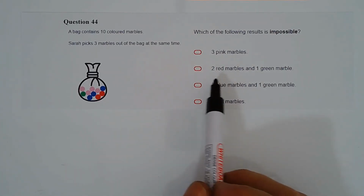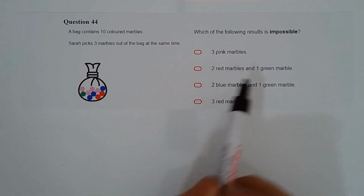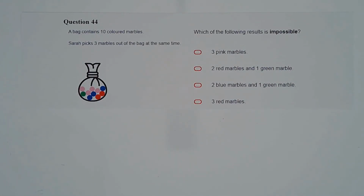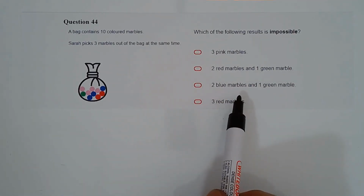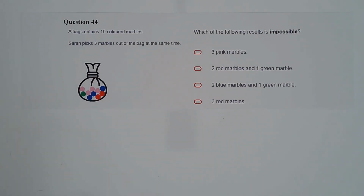The second option, 2 red marbles and 1 green marble. Well, we have 1 green marble here, and there are 2 red marbles, so the second option is possible, which makes it incorrect because the question is asking for which result is impossible. The third option, 2 blue marbles and 1 green marble, is possible because we have 3 blue marbles to choose from, and there is 1 green marble. So the third option is incorrect. And 3 red marbles is impossible because there are only 2 red marbles to choose from, so it is impossible to choose 3 red marbles. So the answer is the fourth option.